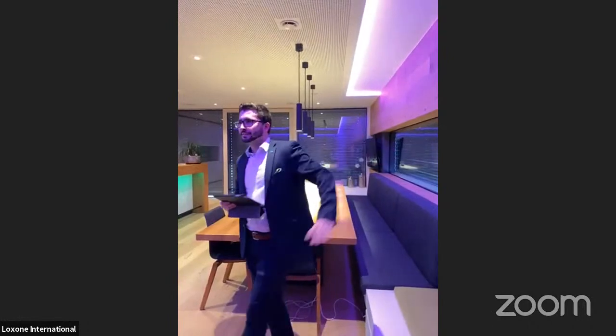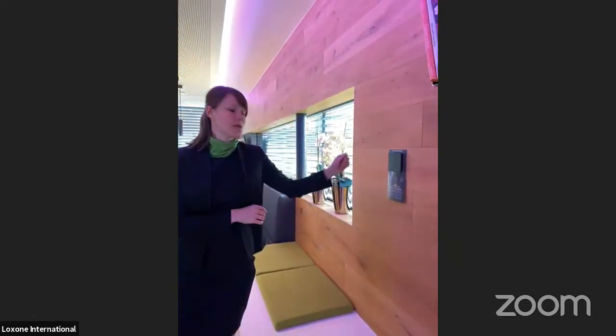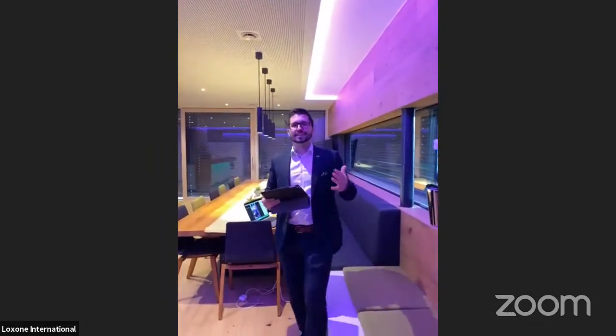Maybe you can show us. Oh, yeah. So we can use our push button. And this one now controls all the blinds in this room centrally.